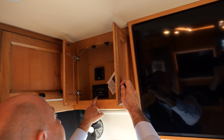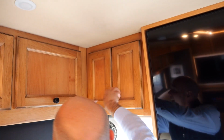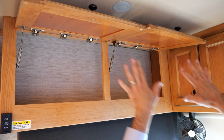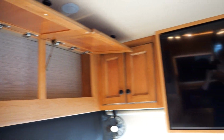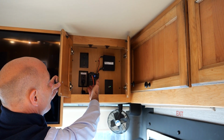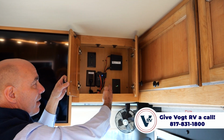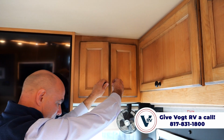We've got our Magnum inverter control up here that you can see, and then a little bit of storage on this side, and then over here as well, our Spyder controls up here, and our Wi-Fi Ranger controls, and a coax connection in this little cabinet here.